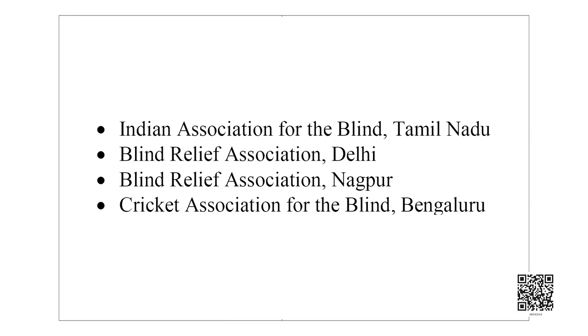Here are some associations and organizations formed for helping visually challenged people. Indian Association for the Blind, Tamil Nadu. Blind Relief Association, Delhi. Blind Relief Association, Nagpur. And the Cricket Association for the Blind, Bengaluru.